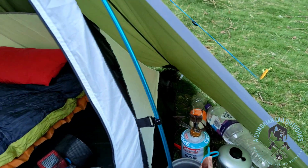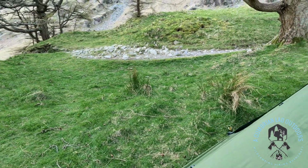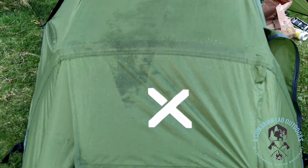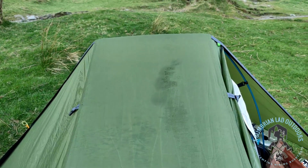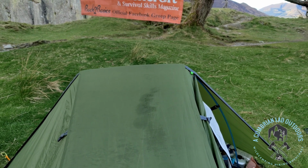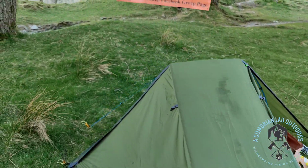So yeah, as you've seen, we've had a little bit of snow, but that seems to have gone now. One point of note, although most of my tent is still beading, it looks like I am ready for a little bit of Fabsil. So that's going to be my next port of call. Once I get home and we get a dry day, I am going to Fabsil me Fox 2.